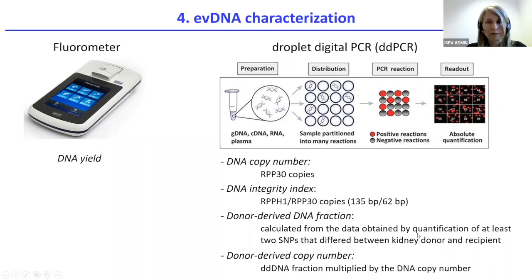And with this ddPCR analysis, we could determine DNA copy number. Specifically, we measured the RPP30 gene. And for the DNA integrity index, which I will come back to later in the presentation, we measured the RPPH1 and RPP30 genes. We selected these genes because they are present in only one copy in the haploid genome, and these genes are also used in gene copy variation studies. And what is nice is that they are also of different sizes, so they can help with measuring degradation of DNA.